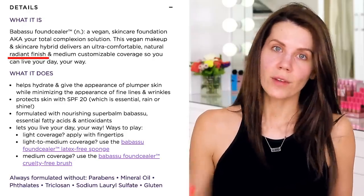This is a radiant finish. I'm curious to see if it's that opalescent finish or if it's just a juicy hydrating radiance, because those are two very separate and different things. I particularly love a radiant finish that is juicy and pulls moisture and makes you look effortless and hydrated and balanced and like all of the good things with your skin.